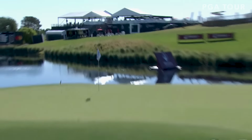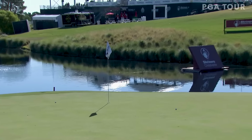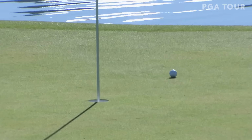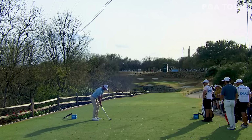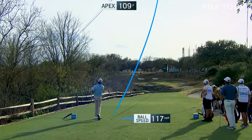This has got a spin. Okay, using the slope. He's got a chance. What a shot. Max Homa on the tee. Trying to throw it in right of the hole. Let it kick left. Yeah, a lovely shot.